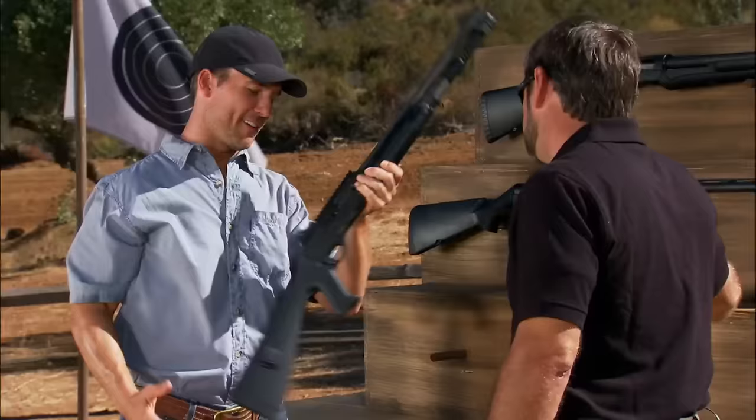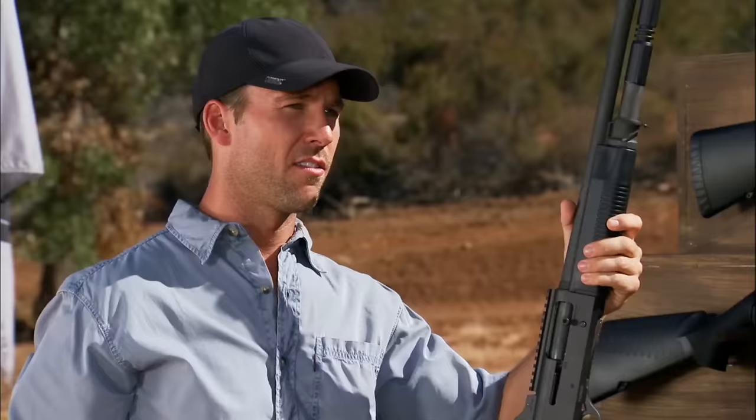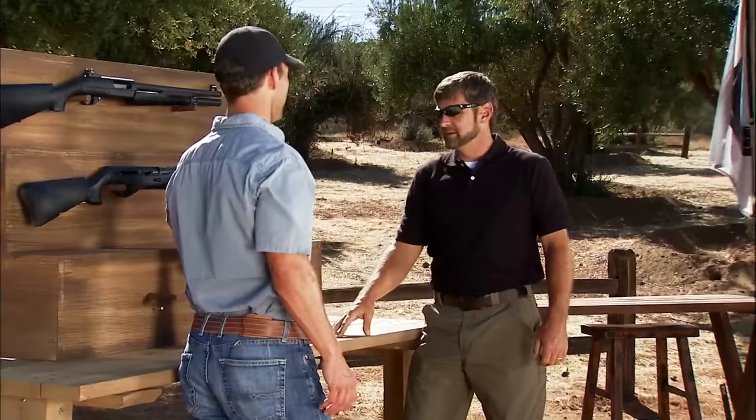Obviously, this is a tactical shotgun. So this isn't something you're gonna take out in the field and go dove hunting with. It'd be a little heavy to tote around. But it's basically used as a riot shotgun, crowd control, military application. Although you can get a civilian version, a lot of guys are going to it in the three gun championships, you know, the three gun shooting style.